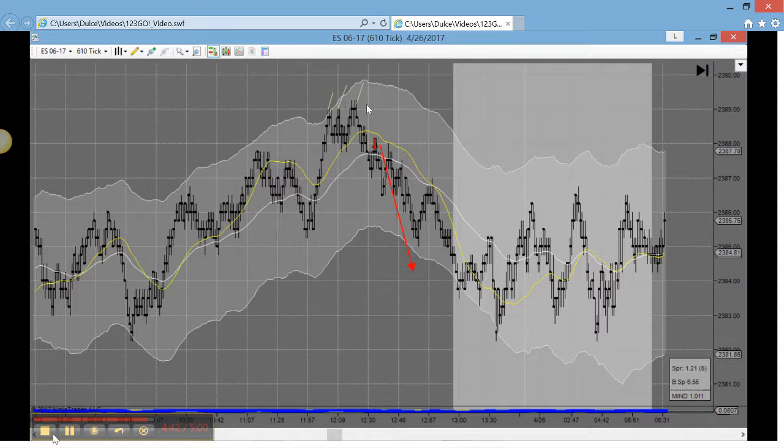So that's what I call it. I call it the 1 2 3 go. Give it a shot. Look for it on your guys' charts. See if it works, and let me know what you guys think. Thank you.